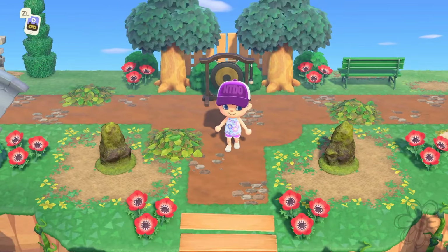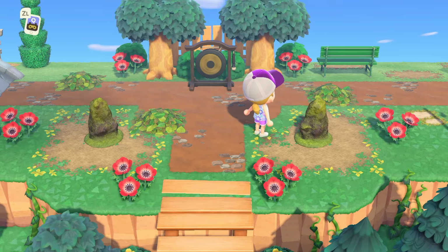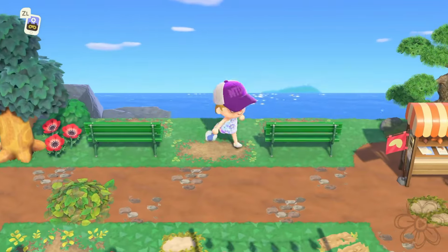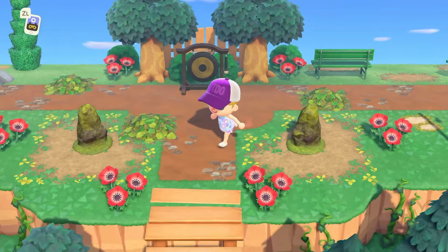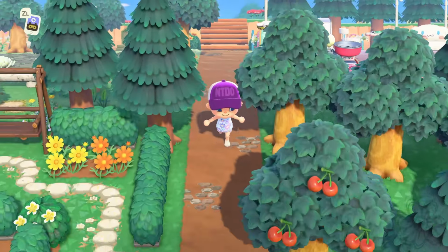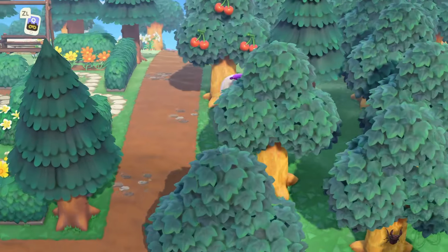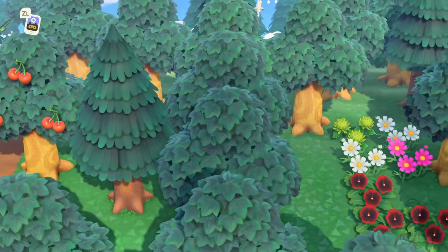And good point in the comments about the lighter yellow leaves here that, pretty soon our grass will be turning that yellowy orange for fall, so we'll probably be okay just leaving that as is. It should blend in nicely. I think I saw another stick down here.